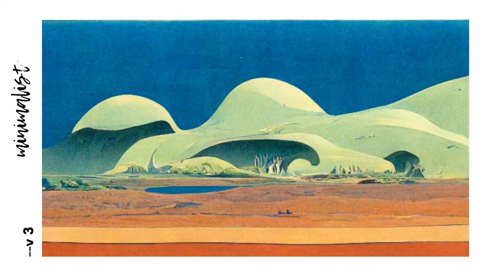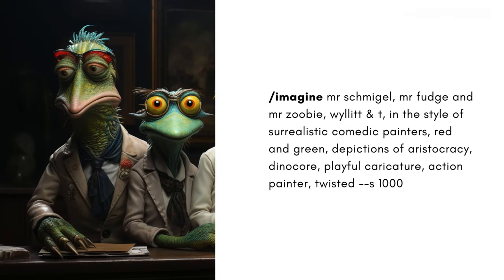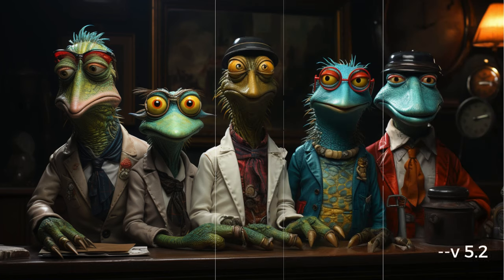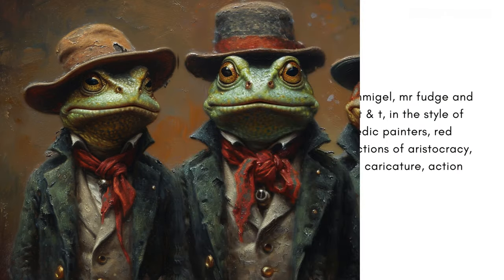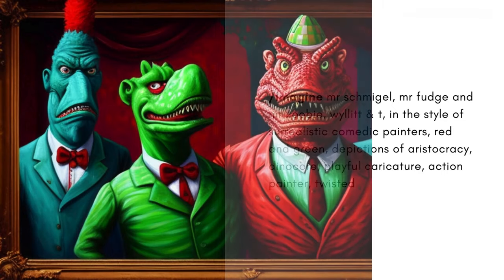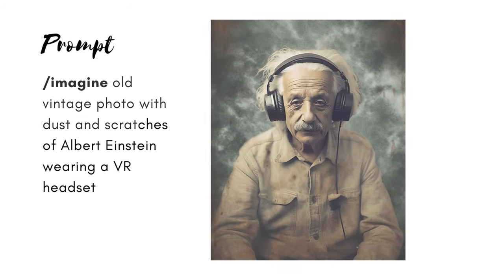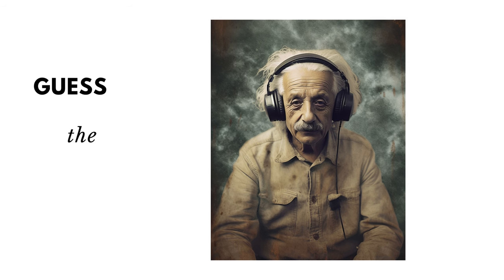I'll end with two of my favorite prompts that I picked up somewhere. Mr. Schmiegel & Co. as surrealistic dinosaurs. See if you can guess the version before I show it to you. And how about vintage photography meets 21st century technology? With a little twist. Guess the version. This one might be a little bit harder.